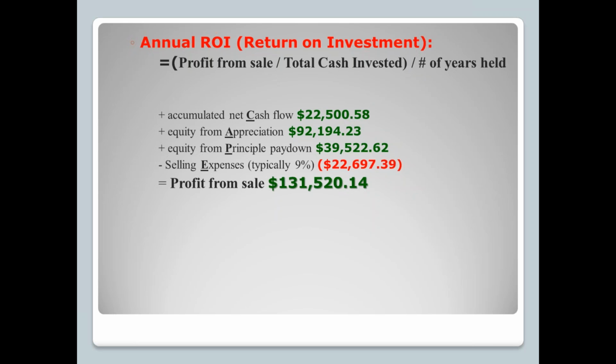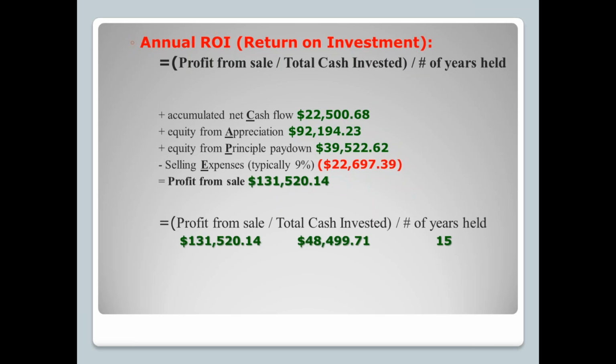So about 9%, 3% to the buyer side as far as the commission, 3% to the seller side, and any closing costs we allocate 3%. Now that 9% could be 7%, could be 8%, but really to give a conservative number for it, we like to allocate 9%. So simple math right here. You add up those three minus your selling expenses, and then you have your profit from the sale, right? This is all showing you once you actually sell the property.